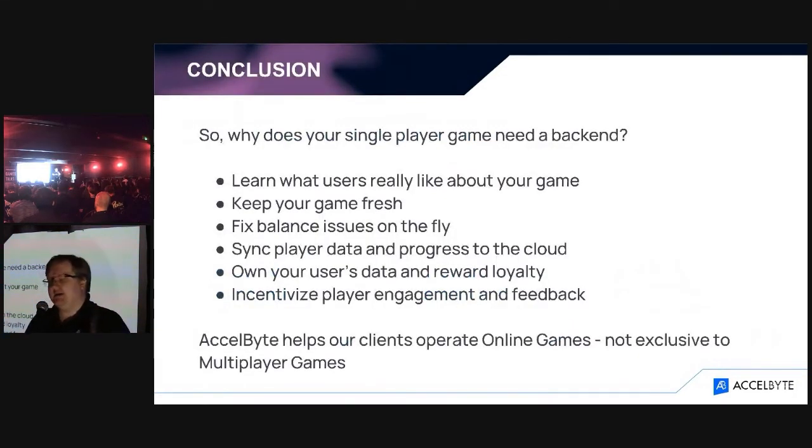So why does your single-player game need a backend? Well, you can learn a hell of a lot about what your users like about your game. You can keep it fresh for years to come. You can fix balance issues or problems on the fly. You can sync player data and progress across the cloud and onto different platforms. You can own your users' data, and you can reward their loyalty directly.